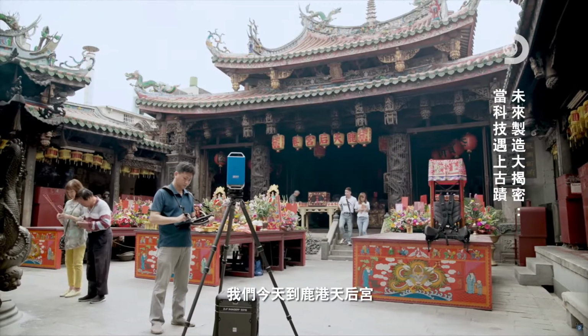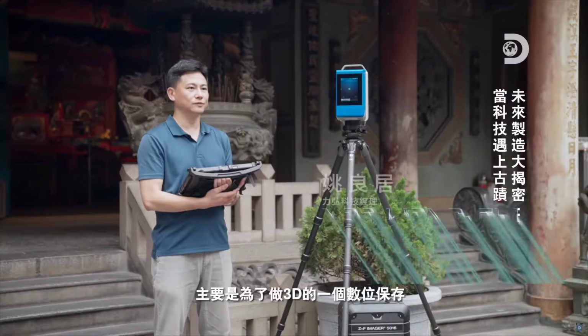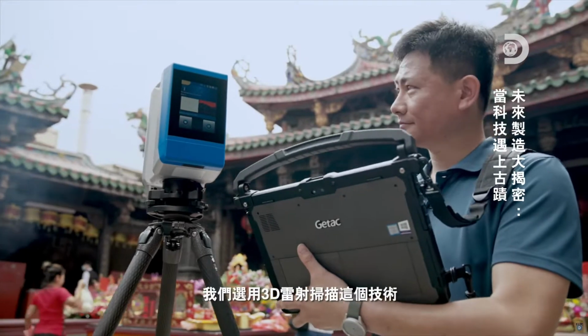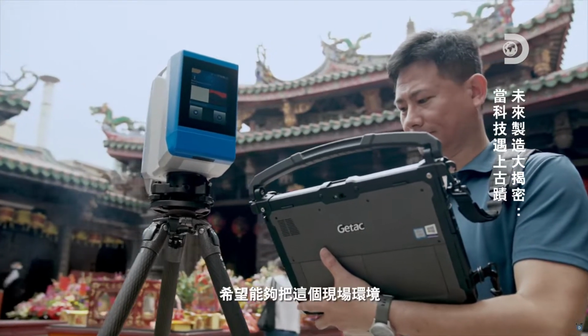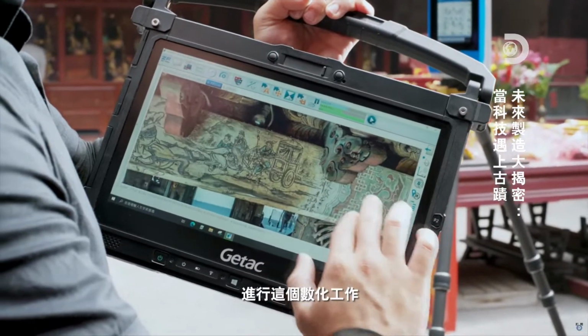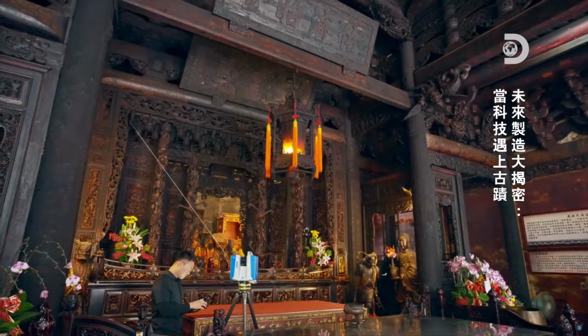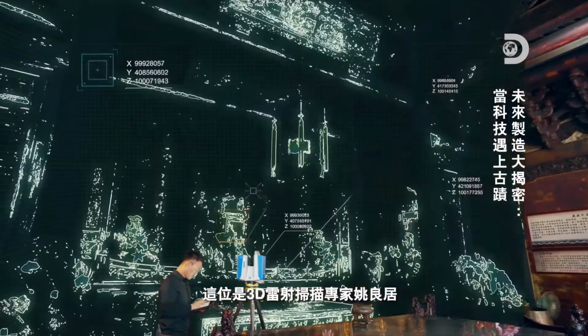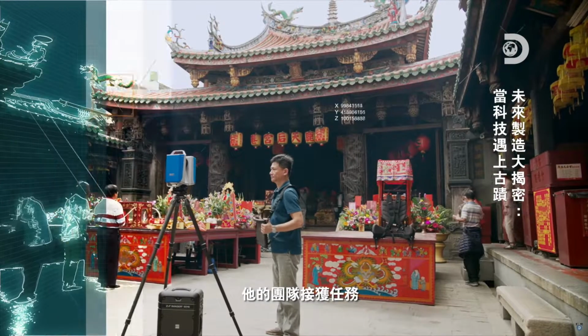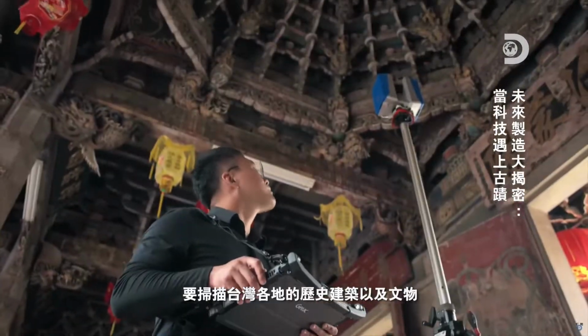LeaderTek Company Limited was founded in 2002. The company is the only professional vendor in Taiwan that has applied 3D laser technology to preserve the architecture of monuments digitally. Besides, it creates scanned floor plans and monitors for deformations in historical monuments.